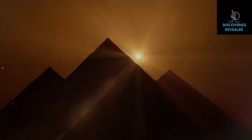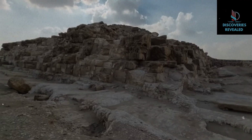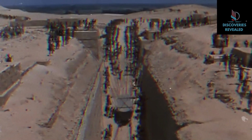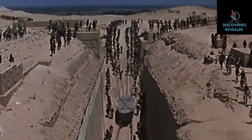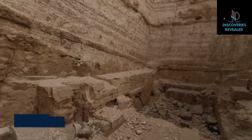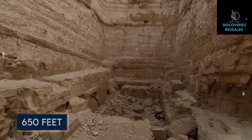an understanding of ancient Egypt. At the heart of this mysterious place is the unfinished pyramid. It is a structure that challenges Egypt's historical timeline. The pyramid's base measures 650 feet on each side.